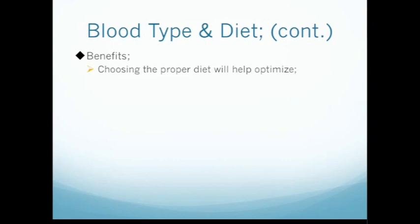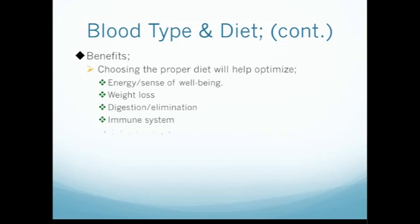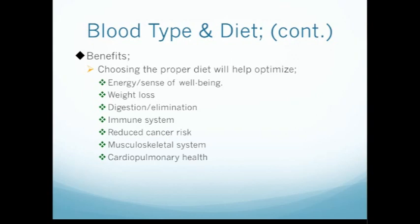The benefits: choosing the right diet will help to optimize energy and sense of well-being, weight loss, digestion and elimination, immune system function, reduces cancer risk, helps with overall health including the musculoskeletal system, cardiopulmonary health, hormonal and reproductive balance, and neurological and psychological state and sense of well-being.